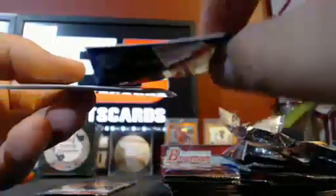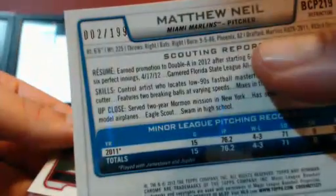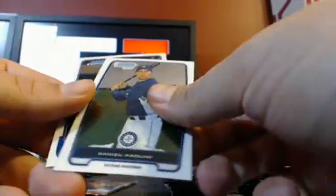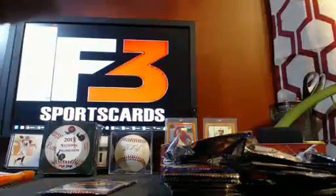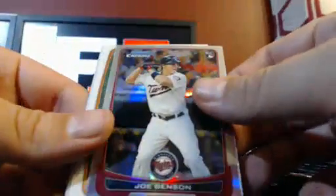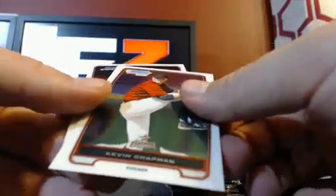That's funny. And we got a purple. Matthew Neal, purple for the Marlins. And that is numbered to 199. Nice parallel. Numbered to 199. Nice parallel for the Marlins. And Narciso Mesa, Daniel Polini, Jose Bautista. You guys still awake? Joe Benson, rookie card refractor. Eduardo Rodriguez, Kevin Chapman, Daniel Hudson.